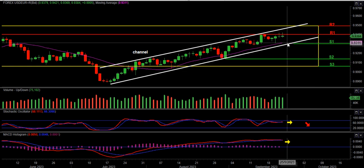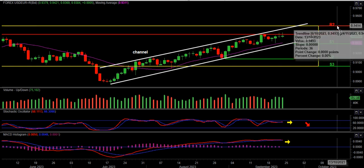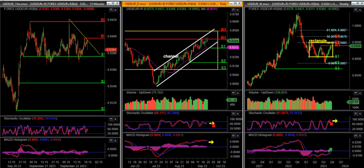And at this point, the market would have to reevaluate. If we break lower, then the uptrend would be over. Or if we simply continue to swing higher to eventually make it to 9493, the weekly chart's rectangle boundary.